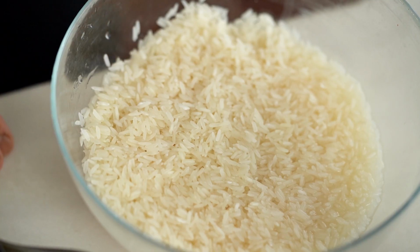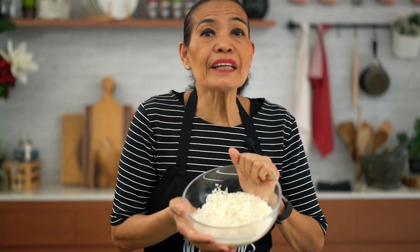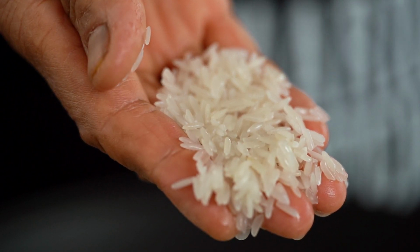Listen to Noi. Okay, let's start off with the rice. I washed this rice already. I like to use Thai jasmine rice. Just put it in a big pan.